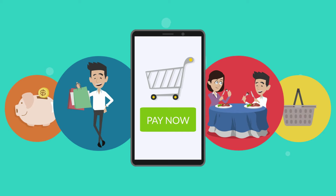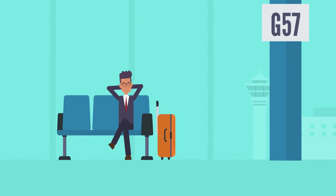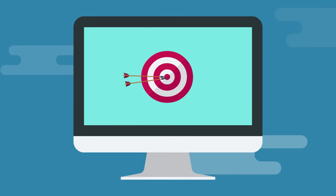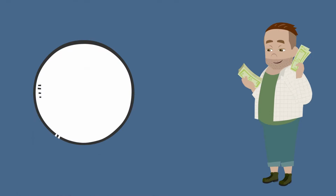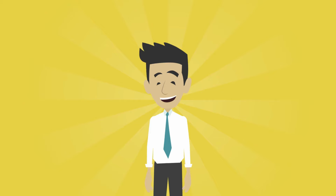To get the most out of your US Bank Altitude Reserve Visa Infinite, you will then get 3 points for every dollar spent on any purchases made with your wallet. Prepaying for lodging and travel via US Bank's Travel Center is easy, and will earn you an additional 2 points on travel purchases. Spend a minimum of $4,500 during the first 90 days of your account opening to qualify for a one-time incentive.